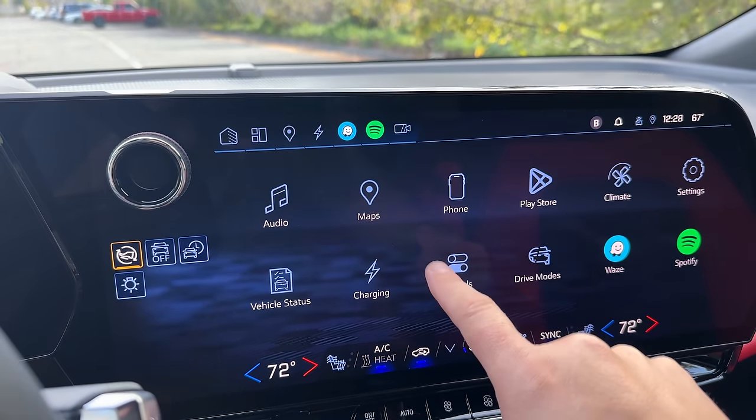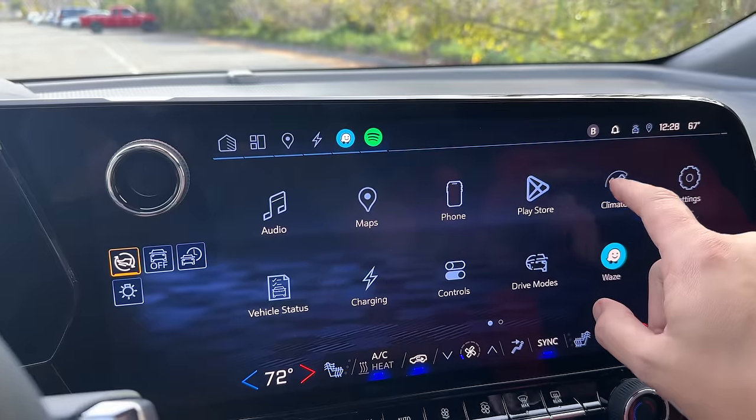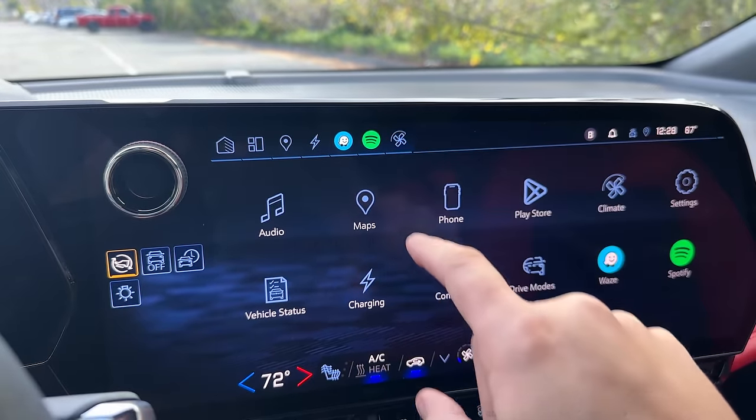You often see configurable home screens with like three panel displays, but here the actual pages themselves, the shortcuts are configurable, which I haven't really seen before. It's a really neat trick to be able to do that.